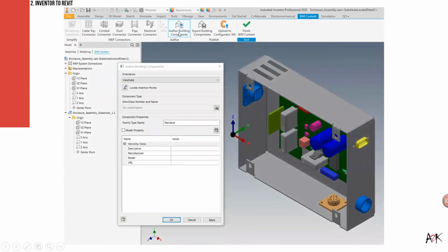Now, when I authored the building components, this is like the next step you'll go to, once you've first simplified and shrink wrapped your assembly and then applied your connectors. So this is your simplify icon here, then your connectors, and then you author the building components. This then gives you an opportunity to put in a family type name, etc.